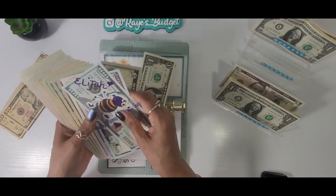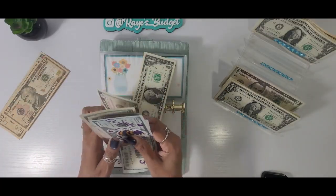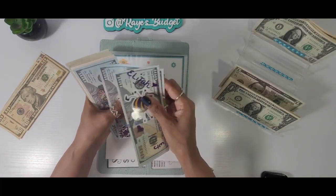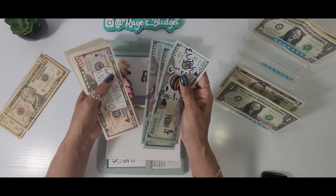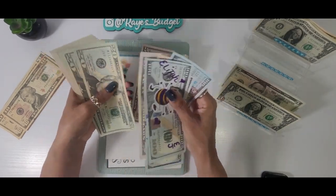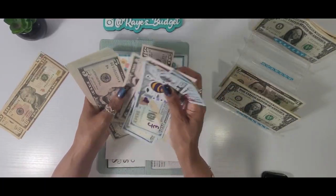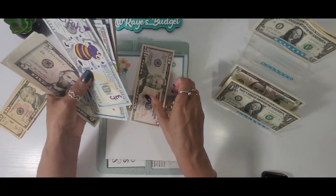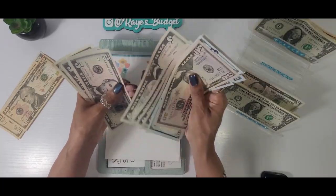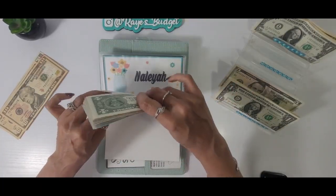And this takes Elijah to, that's prompt money for money that's in his Ally account. $696 for Elijah.